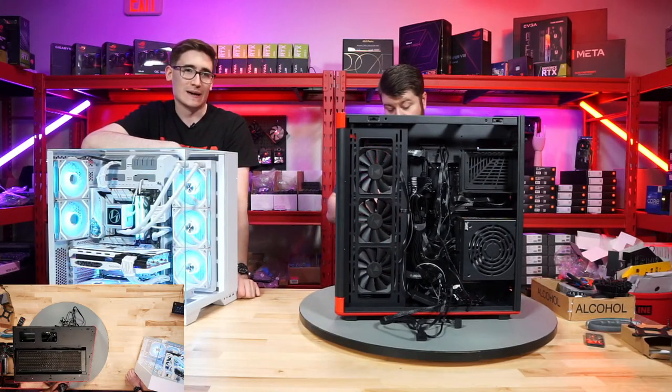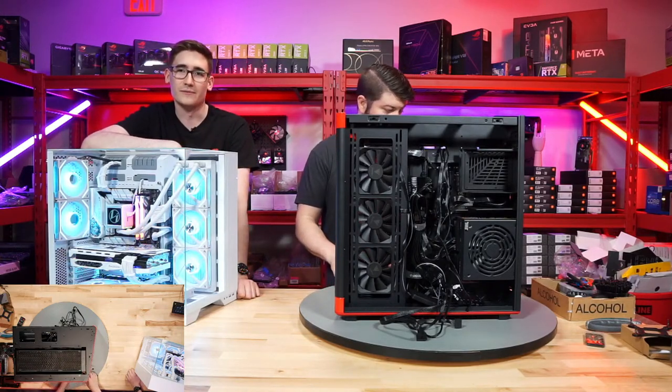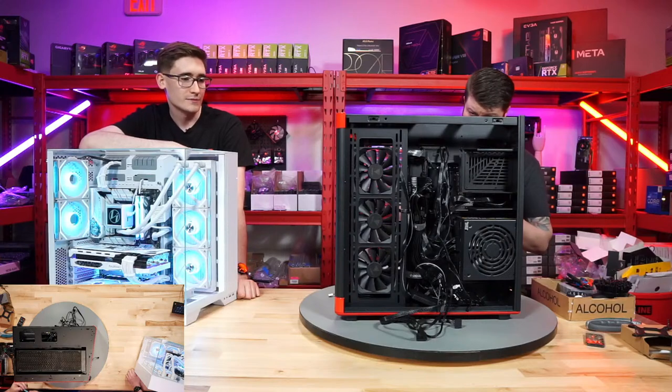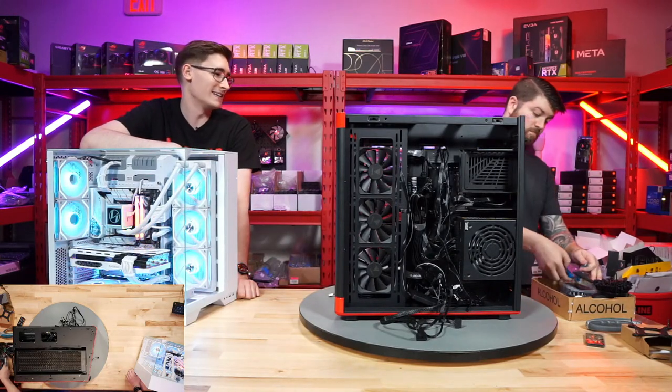GPUs and stuff are getting better, but games are not optimizing to keep up with it, so 30 series is still completely relevant. Yeah, I have a 2080 Ti, and I don't play any new game, and I'm just like, oh shit, I'm struggling.